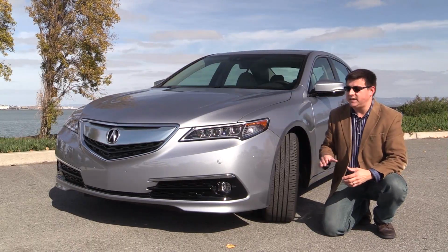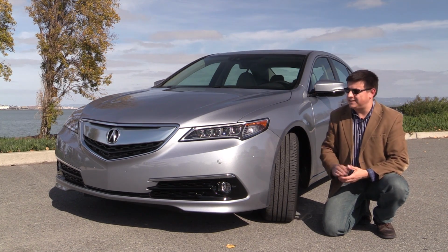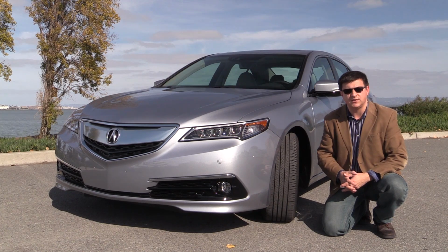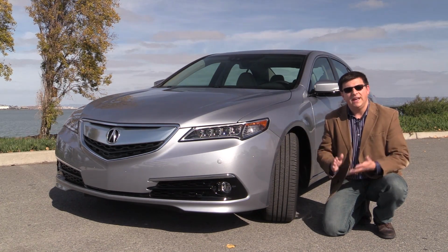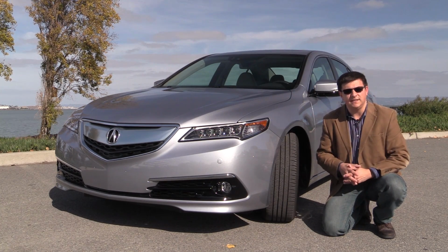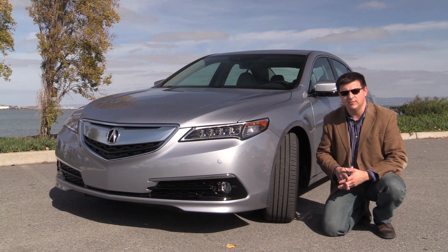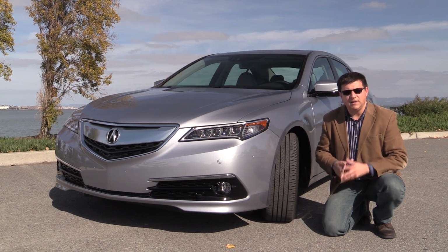Lincoln's MKZ is $3,200 more than the TLX, but when you actually adjust for feature content, the MKZ has more standard equipment, so the difference comes down to about $2,000 or so. When you compare the base MKZ to the base TLX, the MKZ is more powerful, and the MKZ also handles better. It also has a bigger trunk, but a smaller back seat. Averaging everything out, however, the Acura and the Lincoln end up relatively similar in terms of value. When it comes to the V6 competition, the pricing is essentially the same, Lincoln to the Acura.